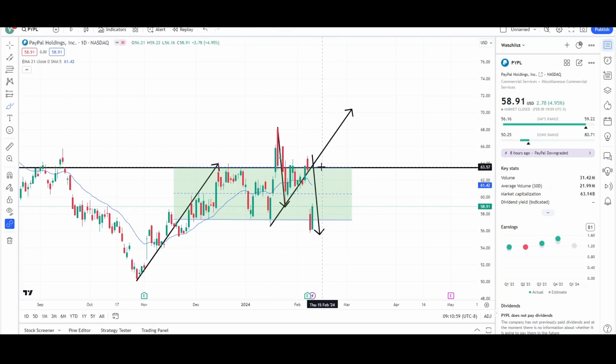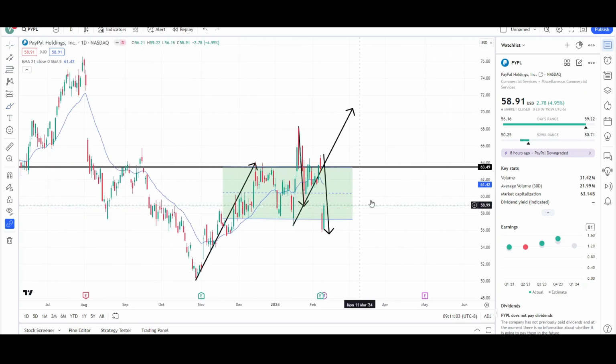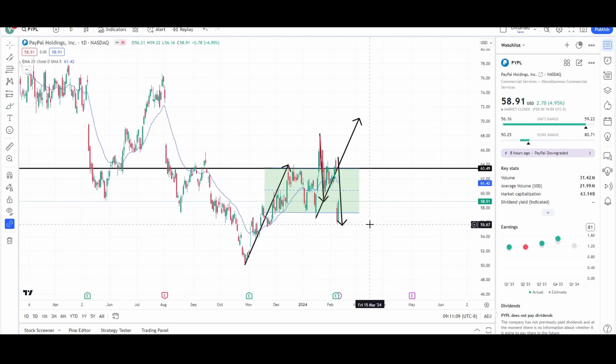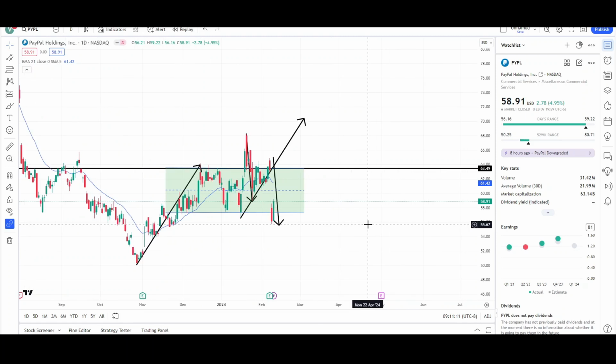And then let's see if we can break that $63 level in the future. But as of right now, that's what I see. It's still looking like it's not over. It can still continue pushing up higher as of right now. So again, that's all I have for PayPal.